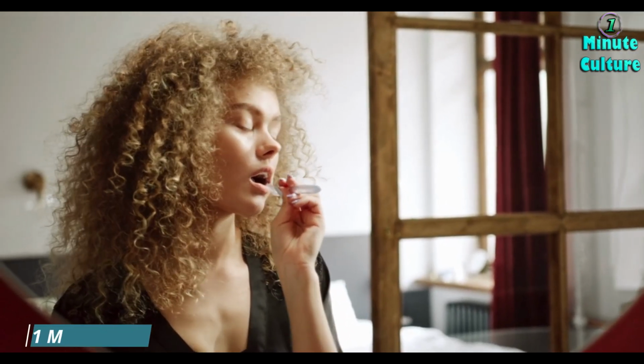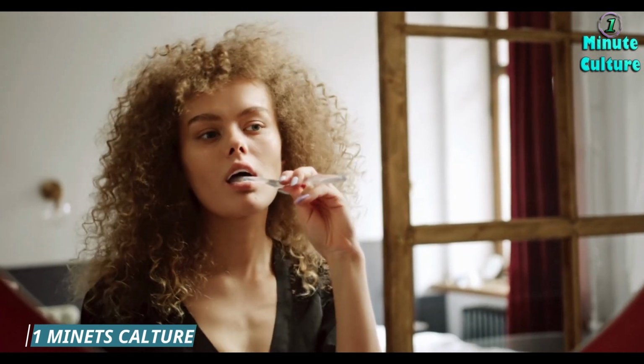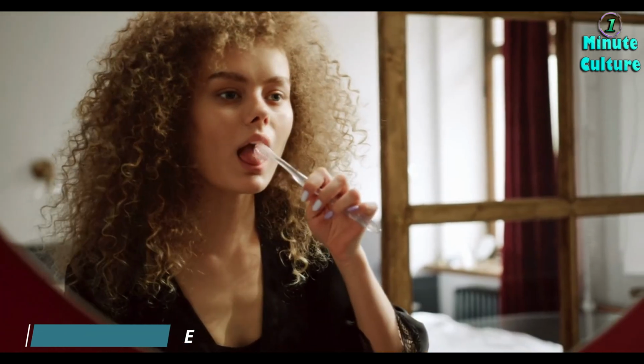Tips. 1. Maintain good oral hygiene. 2. Limit staining foods and drinks. 3. Attend regular dental checkups. Remember, moderation is key, and safety comes first.